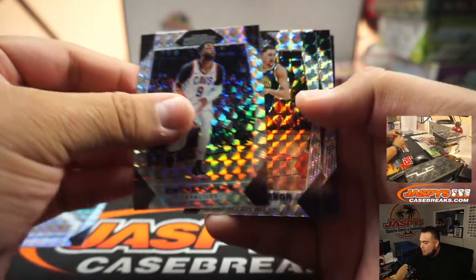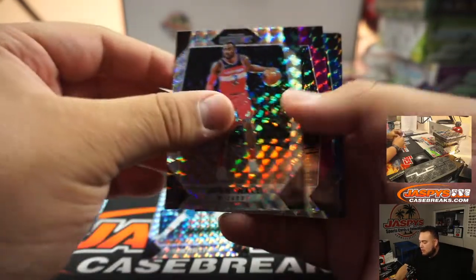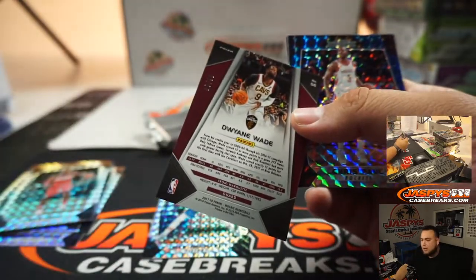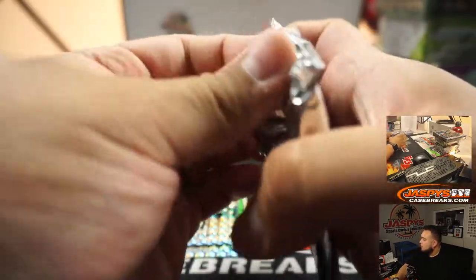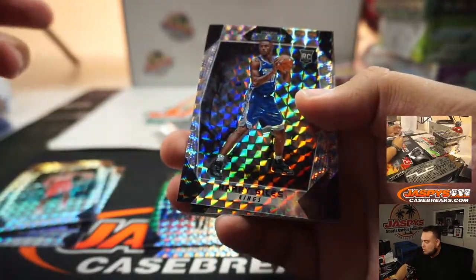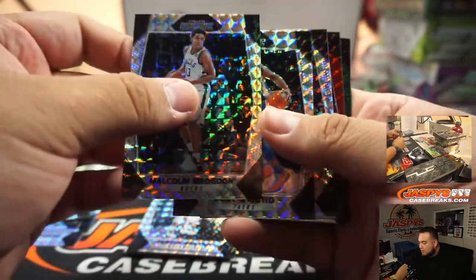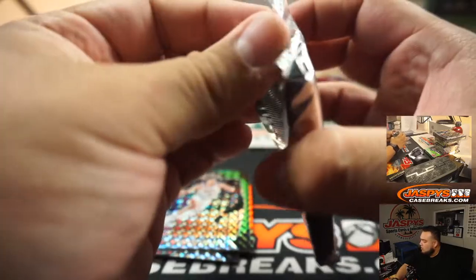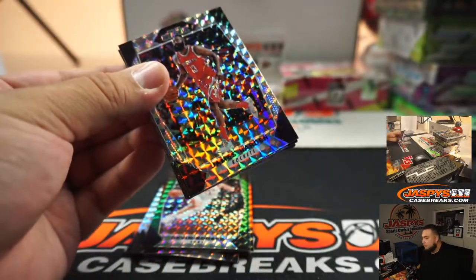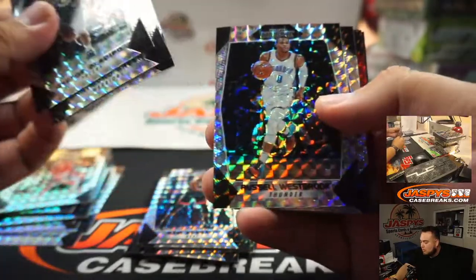Hayward. D-Wade, Klay Thompson, DeAndre Jordan, Andrew Wiggins, Luke Kennard, D-Wade, number 299, Cavs edition, CP3, and Kent Bazemore. Harry Giles, Justin Patton, Dennis Smith Jr., Dario Saric, Devin Booker. Bam Adebayo. Kevin Durant, Dennis Smith Jr., and Mike Conley.